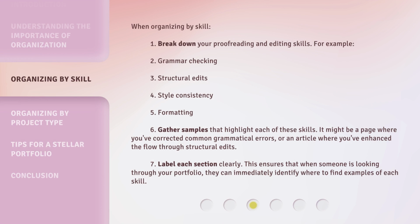When organizing by skill, 1. Break down your proofreading and editing skills. For example, 2. Grammar checking. 3. Structural edits. 4. Style consistency. 5. Formatting. 6. Gather samples that highlight each of these skills.